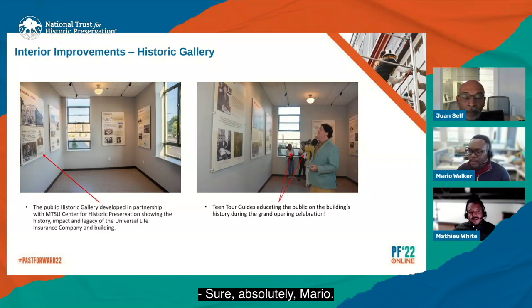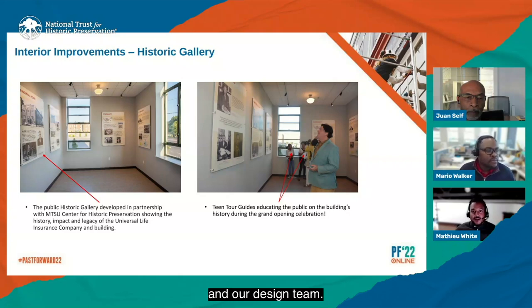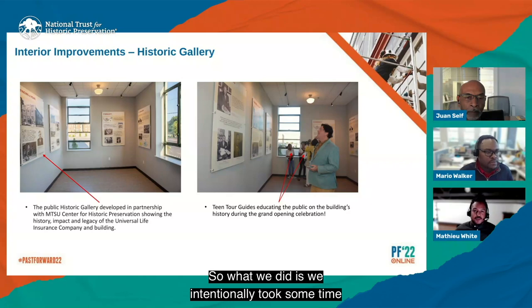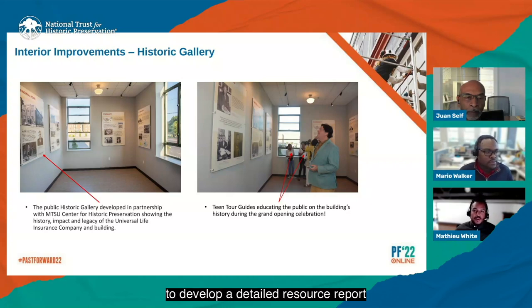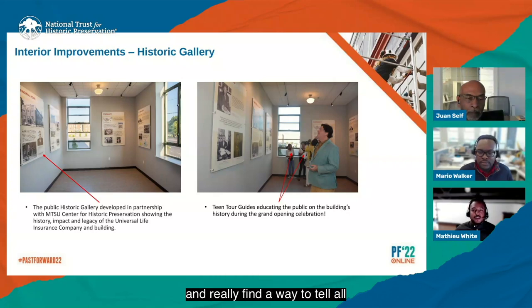Sure, absolutely, Mario. So this space actually has a special place in my heart, but also one of the things we want to make sure that we highlight is that relationship between the MTSU Center for Historic Preservation and our design team. We intentionally took some time to develop a detailed resource report regarding the building, its history, the company, and its impact locally, regionally, and nationally, and really find a way to tell all of that story in a concise manner.